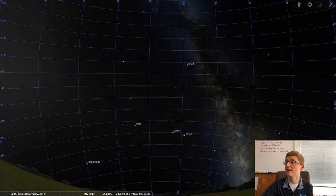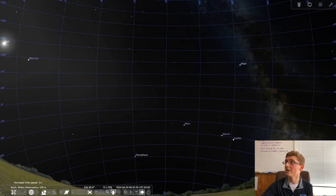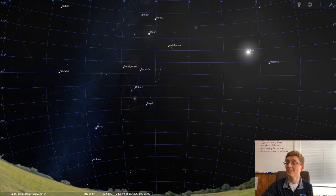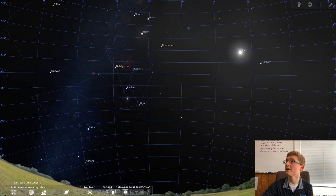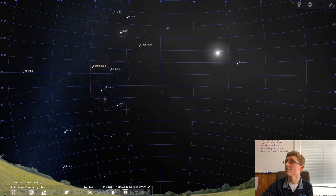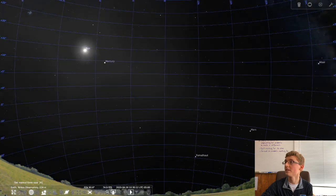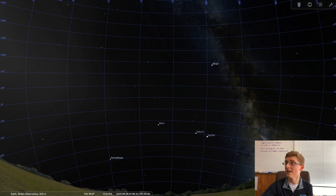Now, one thing, as we kind of move along, going a little faster, you can see that here now we have the sun up in the sky and the planet Mercury. And if we go back a little bit, you can see Mars, Saturn, and Jupiter are also in a line.